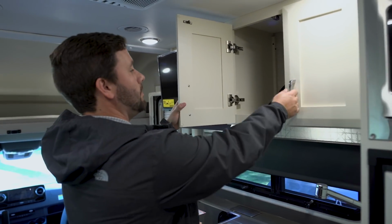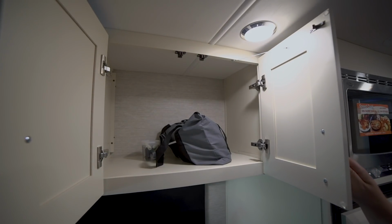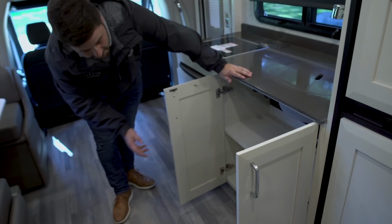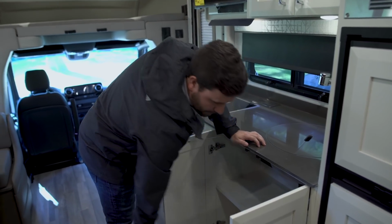And then we still have one big cabinet up here. You can put anything you want up there. And then down below the sink, we have tons of storage, lots of storage. We also hide our vacuum cleaner down here on this side of the storage.